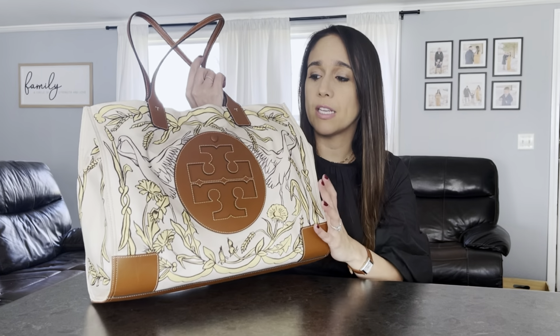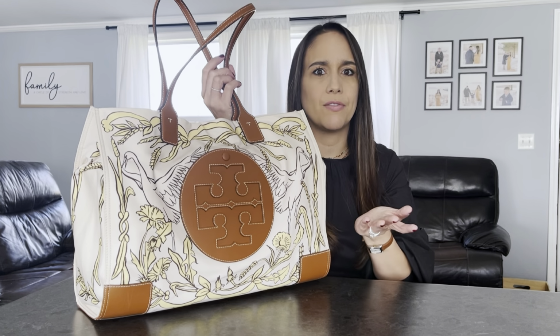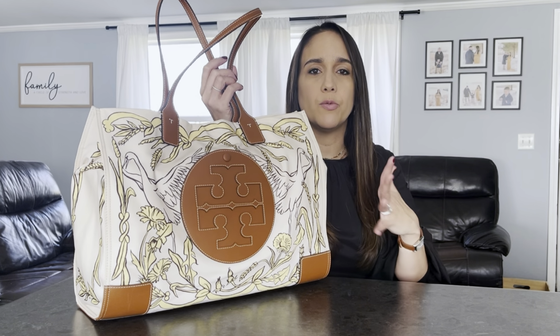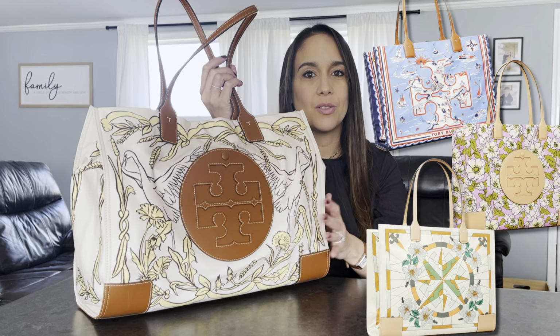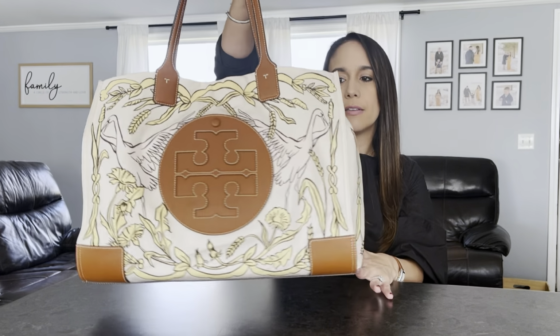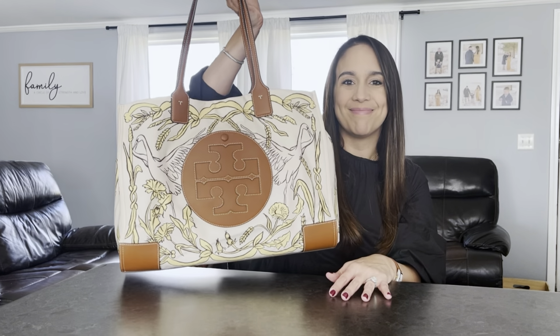This is a great choice if you want a carry-on when you're traveling. This comes in a bunch of different colors. It comes in the staples, like your blacks, your browns, your off-whites and things like that, but then it also comes in really fun seasonal colors and patterns. Some of the patterns on these Ella Totes are just beautiful. So if you're looking for a nice travel bag, this one's been tested and approved by me.